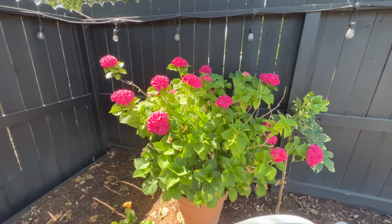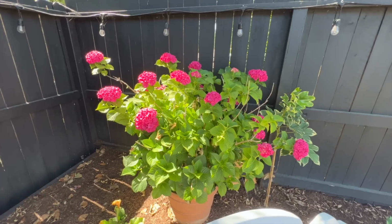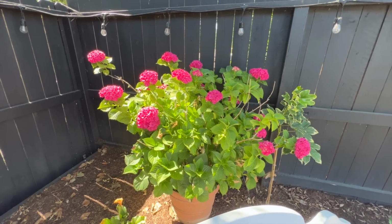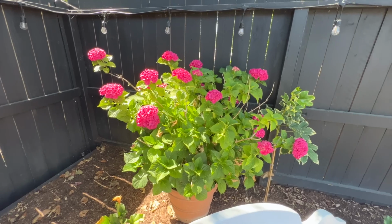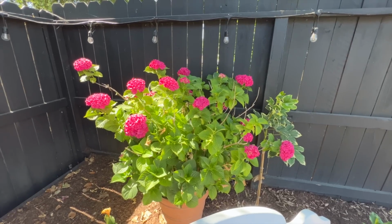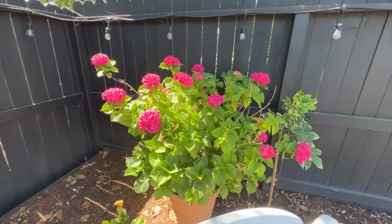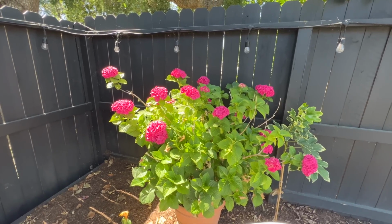Look at how happy. And I think I'm just gonna leave it, because I don't think I've ever had a hydrangea bloom this well. It's obviously a fantastic place for it. I do have it hooked up to drip. I have it on 2 gallon per hour emitters, and it runs every day. I think it's getting enough water, but it's just looking beautiful.